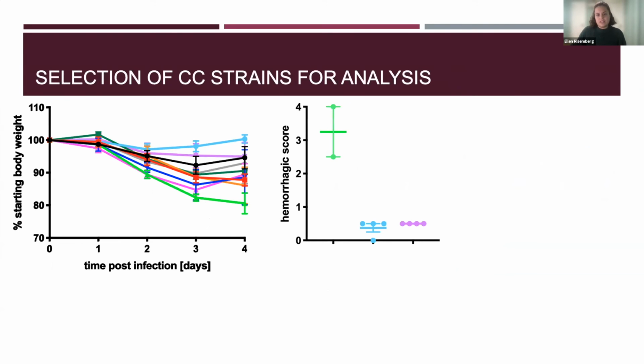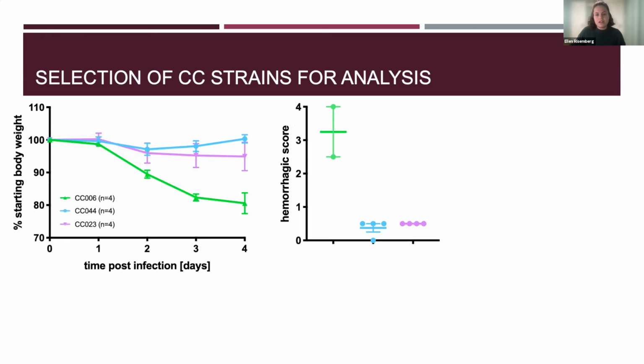In order to select relevant CC strains for analysis, several strains of interest were infected with SARS-CoV-1, and this was back in 2018 when this was the most relevant coronavirus. Their disease response was measured in terms of weight loss, bleeding in the lung, as measured by a hemorrhage score, and viral titer. Looking at this weight loss plot and removing some of the less extreme responses, we can see that CC6 loses more weight and has more bleeding in the lung, and CC44 and CC23 have less severe disease looking at these same 2 phenotypes.